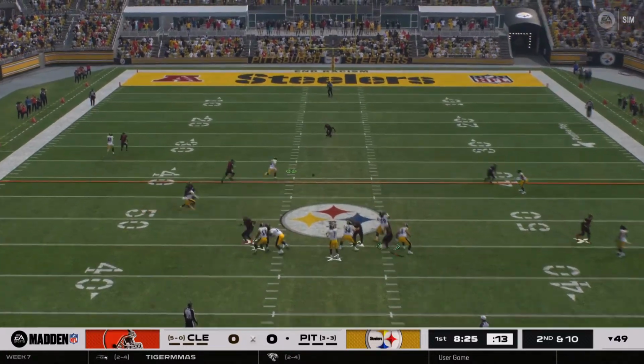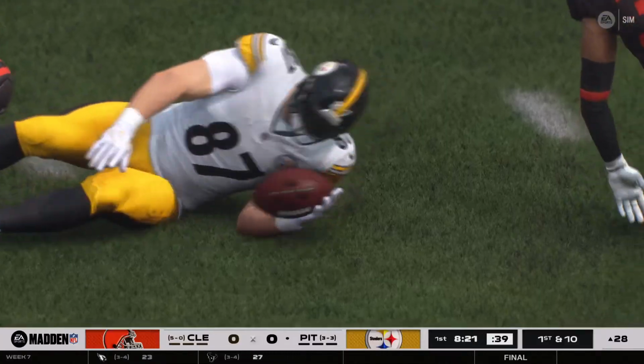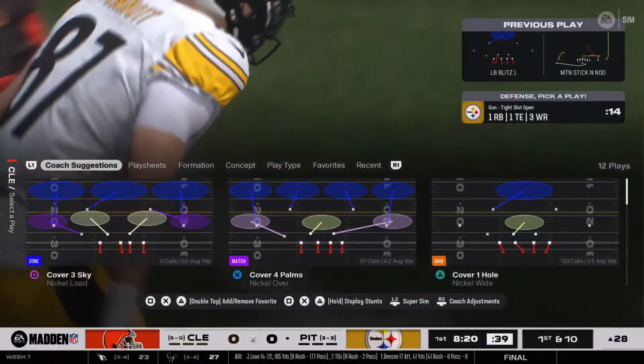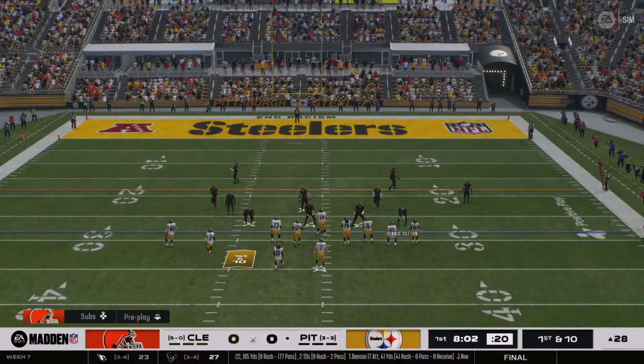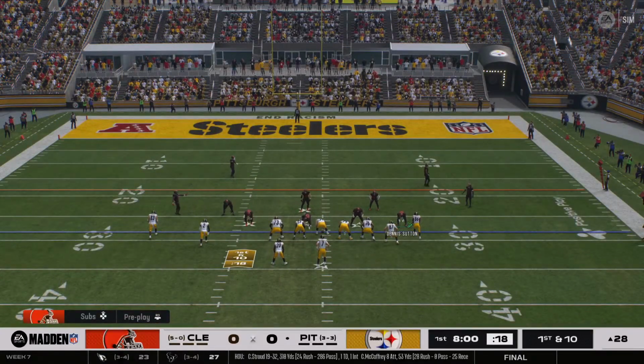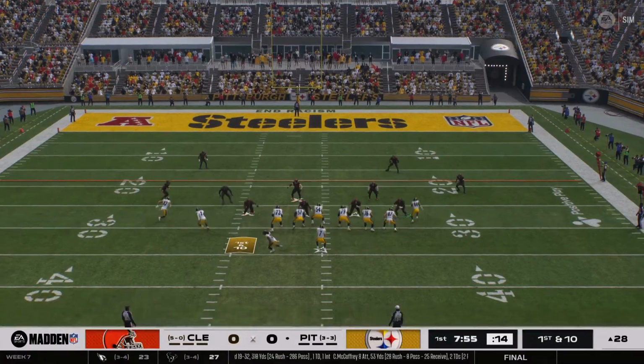Here comes the blitz as he looks to throw. He'll get that to his tight end, Ben Sinnott. And he'll be taken down, but they are in business inside the 30-yard line. That's good for us. They'll come up here, 1st and 10 at the 28-yard line.